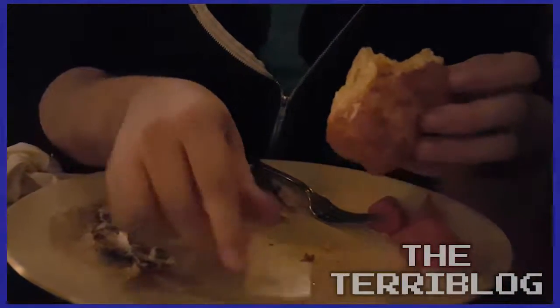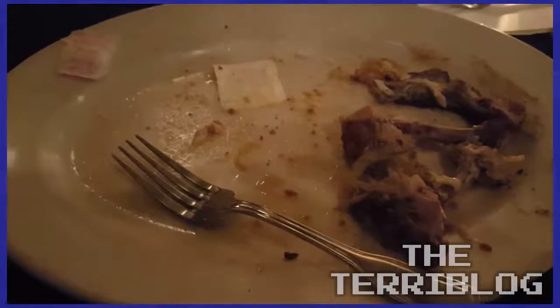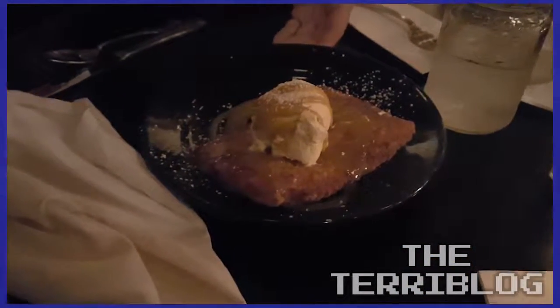Not the most convenient butter. I conquered the chicken. My nose isn't bleeding. We'll keep you updated if it does, but I just got a few more carrots and a roll, and then maybe a special surprise. I slayed the beast. And Roger got a little something-something.